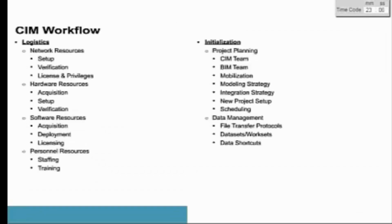Now that we understand what goes into a full CIM execution plan, I'll go over some example CIM workflows. From start to finish, there are 5 major phases you'll see on a typical project. It all starts out with the logistics phase, where you ask yourself questions like, do we have enough resources, or will staff require training? Once determined, your company can logistically work on and is obviously awarded said project, we move on to the initialization phase.